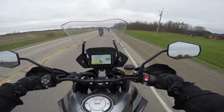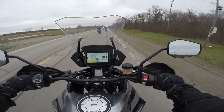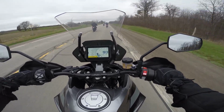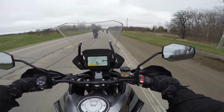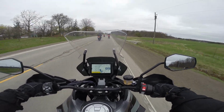6th gear, roll on, no problem. So like I said, when I ride my Guzzi, the mirrors are shaking like crazy at a stop and shaking mildly at speed. But on this bike, the mirrors are perfectly still. There is no blurring or shaking to them whatsoever.